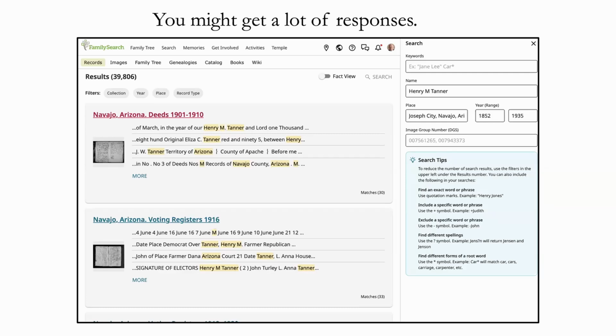And in this case, the number of matches were fairly significant. There's probably 30 or more. And each of these tell you how many matches there were with that in that format. So there's 30 matches on that, and there's 33 matches with that information.